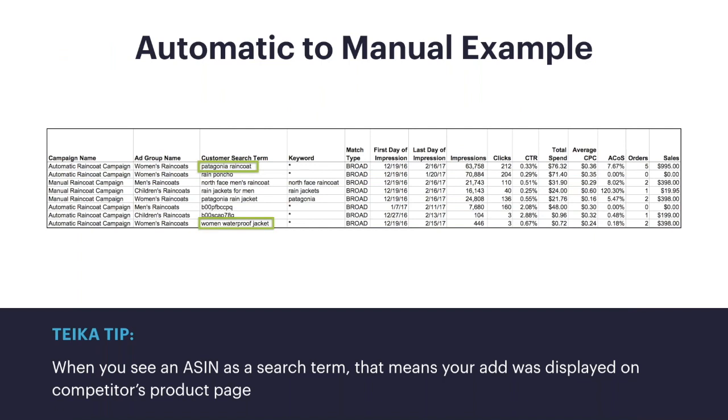So this here, this is how you can identify those high-performing search terms within Seller Central's search term report.